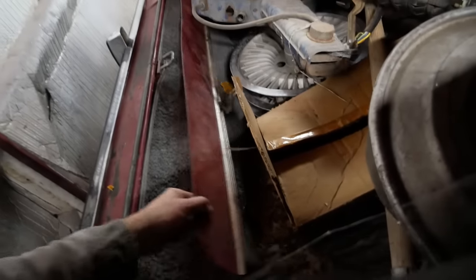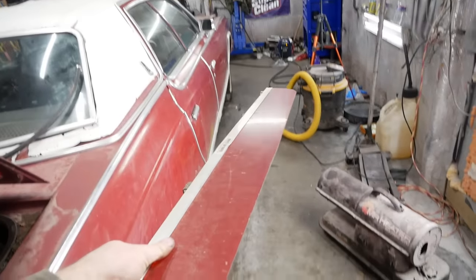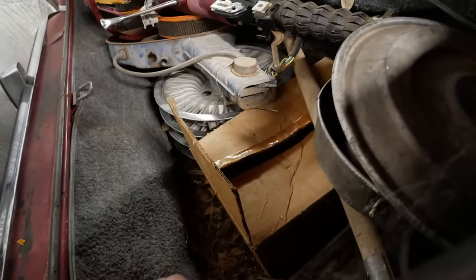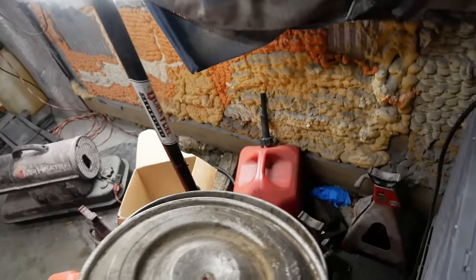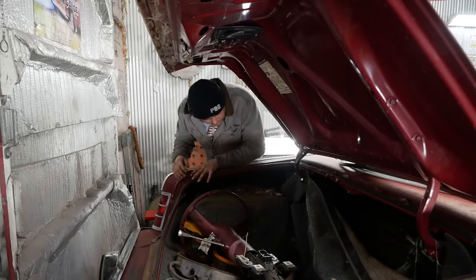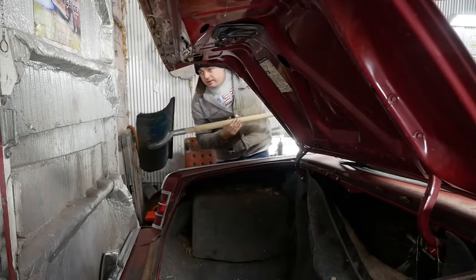What else is in here? Oh my. Oh, that's going on for sure. I guess we might as well just clean out what's in here first because I'm kind of curious now. Oh my god, there's a whole snow shovel in here. Aluminum air cleaner, so that's off of a '78 or later. Another factory air cleaner. I've got a stockpile of those. Yeah, I'm gonna keep the snow shovel. You never know, that might come in handy.